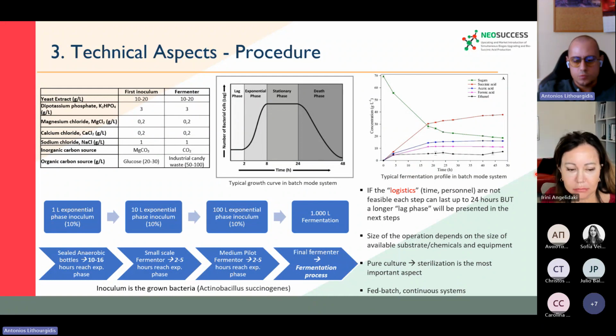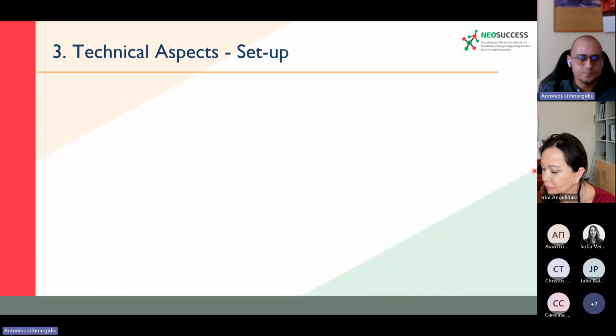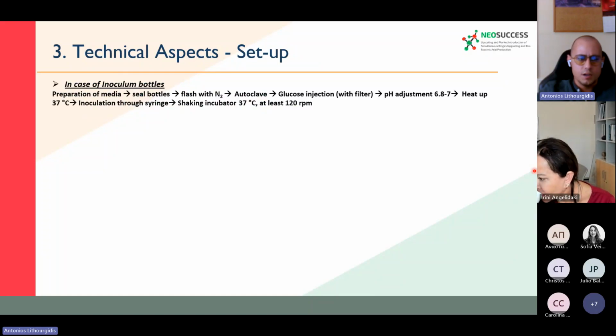Of course, except the batch mode, there are other systems like continuous and fed batch, where while the fermentation works, for example, in the stationary phase, we can add some extra substrate or some fresh inoculum, and we can prolong the process longer. Let's move on and see some of the protocols and the setups. I know this will be a bit much for you, but I will show everything in pictures so that everyone has a visual. We start with inoculum bottles.